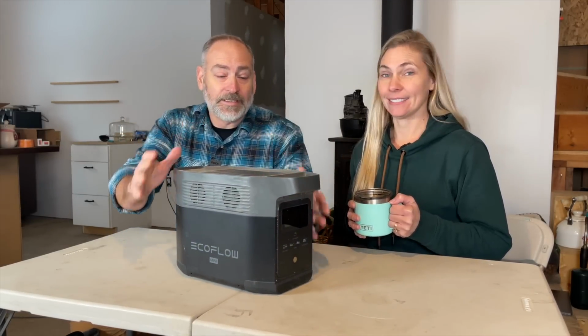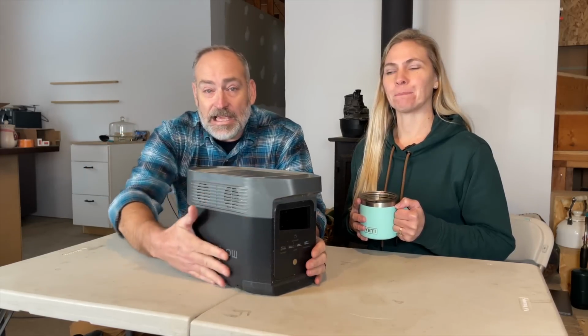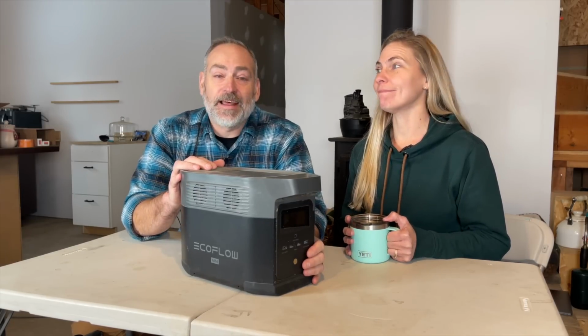The next thing that we think is extremely important to have on the homestead and would make an excellent gift is the EcoFlow solar generators. Yeah, we use them a lot.